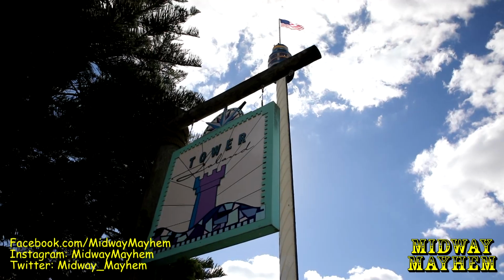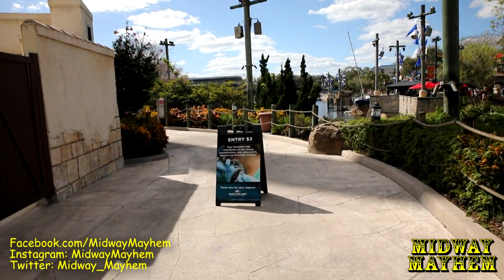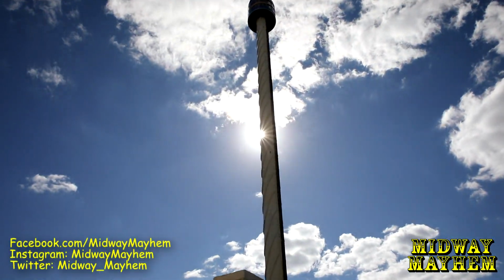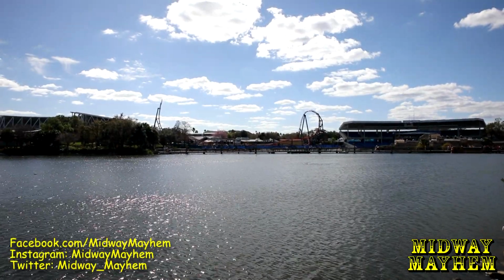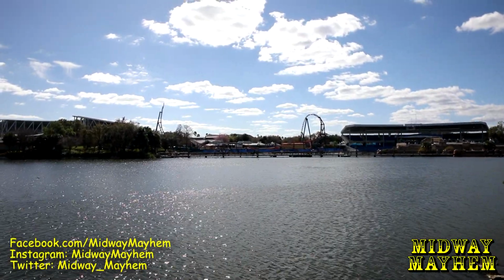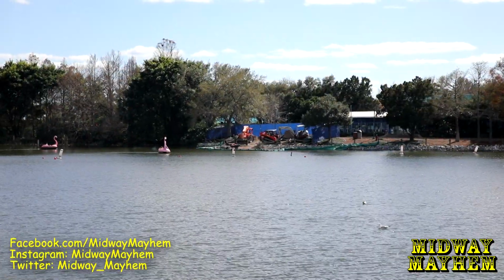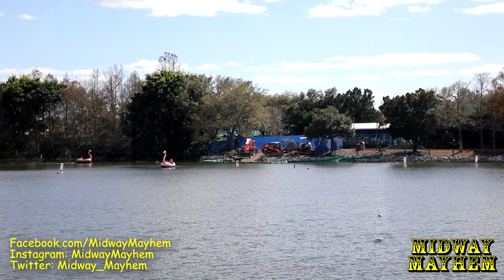Sky Tower, and indeed it is in operation today. We can see entry only $3 for those that don't have annual passes and whatnot. Good to see it's open. And here's a look at Icebreaker right before we hop on the Sky Tower. We're about to go 300 feet up, get a better view. Alright, that's a bit different. We have some construction vehicles over here by the flamingo boats. Not exactly 100% sure as to what's going on there.